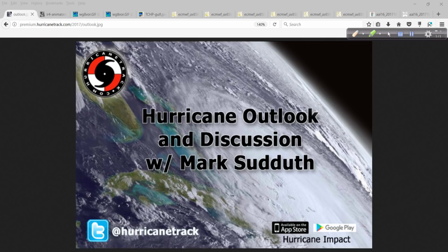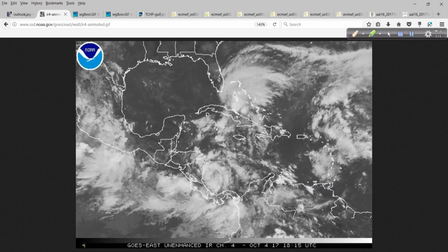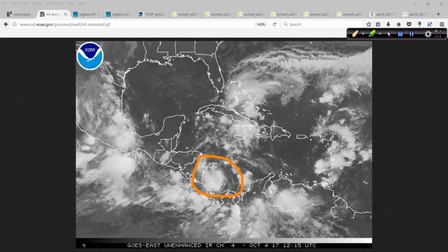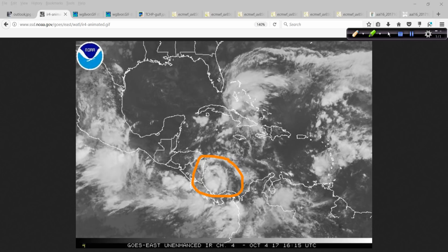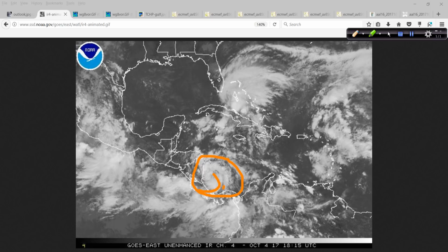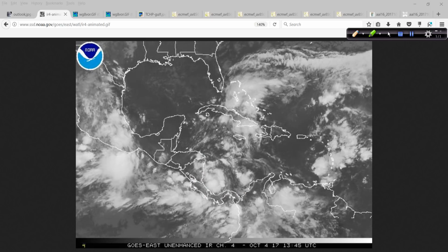I want to talk about Tropical Depression 16 in this afternoon edition of the Hurricane Outlook and Discussion. Shortly after I posted the video this morning, the National Hurricane Center upgraded 90L to Tropical Depression number 16. And as we look at the satellite image, the animation this afternoon, very well-defined banding, curved bands with this system, probably getting close to becoming a tropical storm.